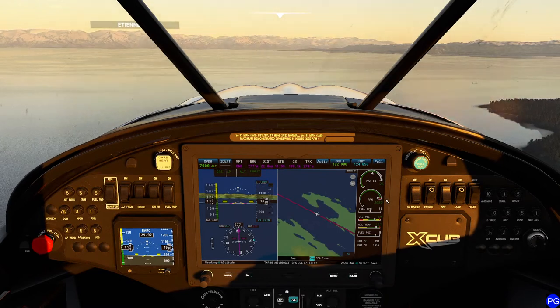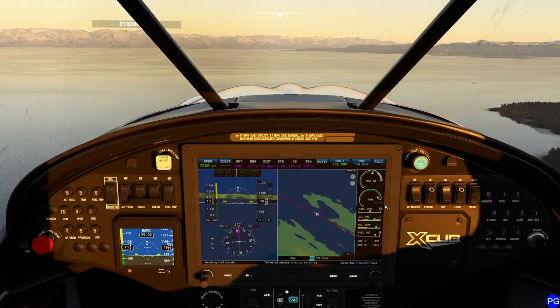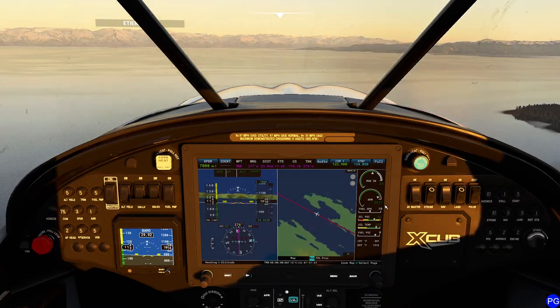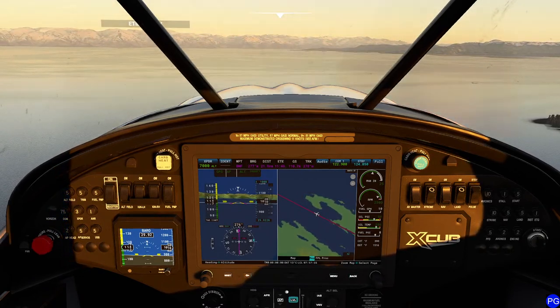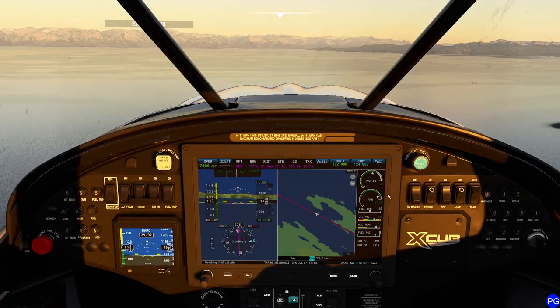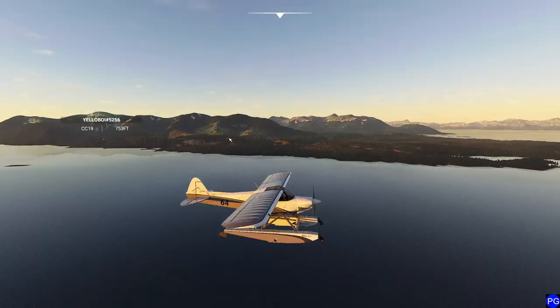Man, it'd be neat if Cessna 172s actually had a constant speed propeller. You can get so much more out of them. And we should be good right there. Perfect. Can't do that in the real world. It's almost impossible. That's not true.